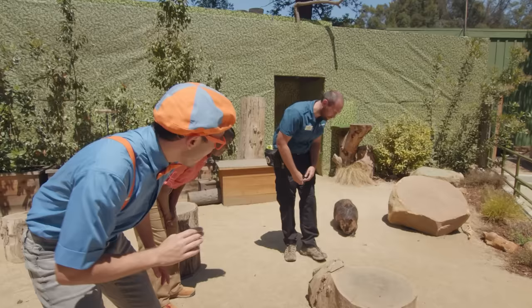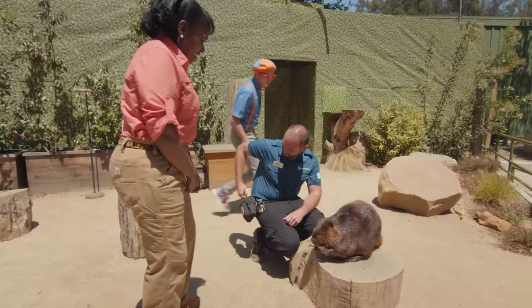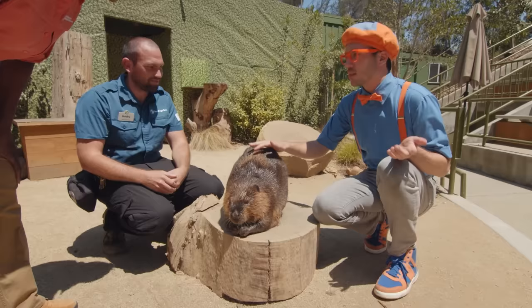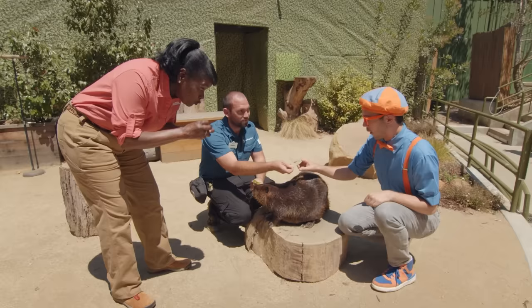This is Peanut. She is a beaver. Whoa, hello Peanut. That is an amazing beaver. Hi Peanut. I'm gonna pet her right here on her hips if you like. What does that feel like? It's so soft. Is it dry? It's a little bit wet. Good, because she's a water animal. Can Peanut swim really fast? Very fast, and she's very strong, and those teeth are used to gnaw on wood and chew the bits.